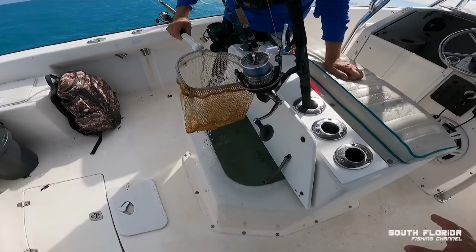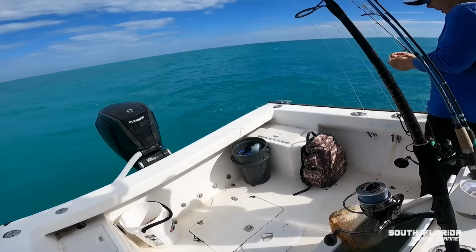Look at the water just coming on the deck. You gotta love it. Is anybody out there?